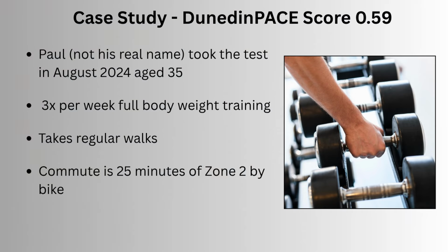He has a background in personal training, and a lot of our conversation revolved around diet. Touching quickly on exercise, he has 3 full-body resistance workouts a week, takes regular walks, and commutes by bike, which ends up being around 25 minutes a day in the equivalent of zone 2. All of that allows him to maintain a body fat of around 10 or 11%.